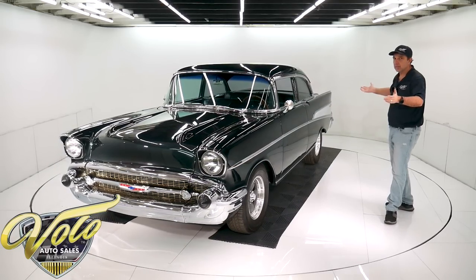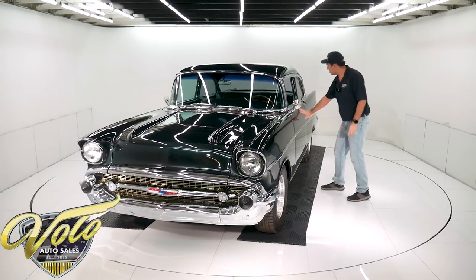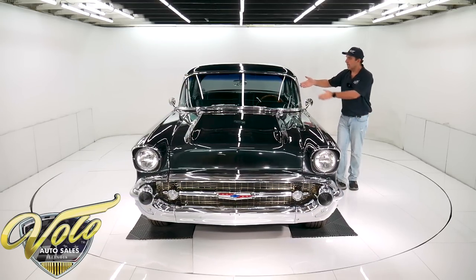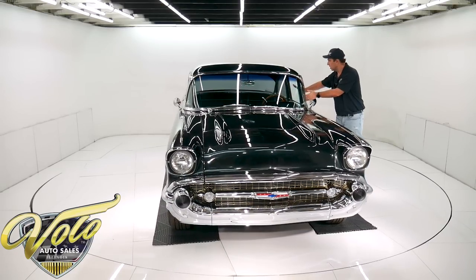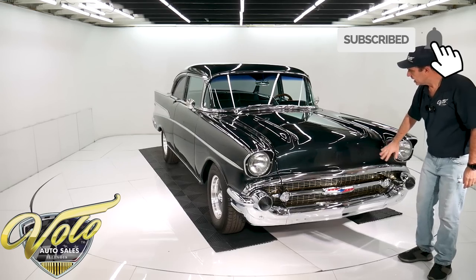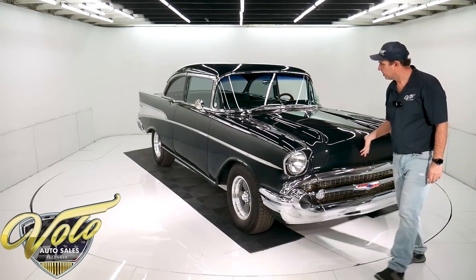Body has some nice upgrades. I don't know if you even noticed, but there's no door handles. You got a popper on the keychain to get in. And the vent windows were removed too. So it's one big window. The spears were removed and filled. Emblem was removed and filled.